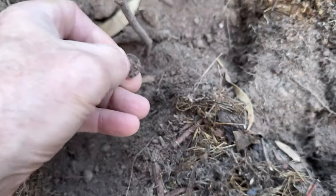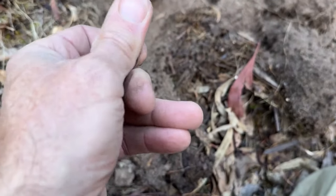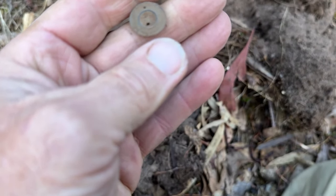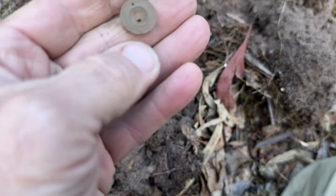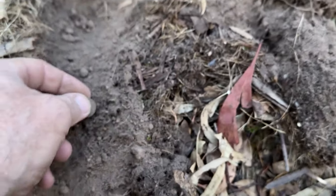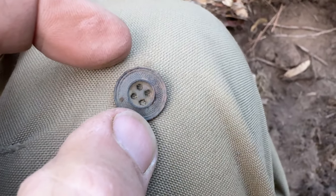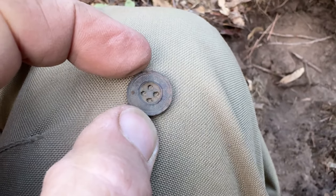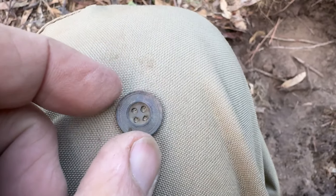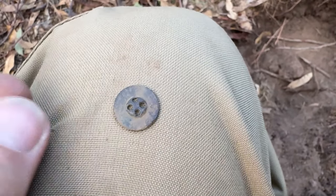It's a button, isn't it? Are you... No. I'm going to have to clean that up. Hang on a minute. The reason I stopped and laughed was I saw one hole and I thought, oh, don't tell me I found a three-hole button. No, no, I just found a plain Jane four-hole button. Sorry about that.